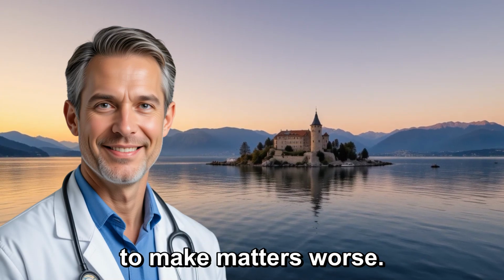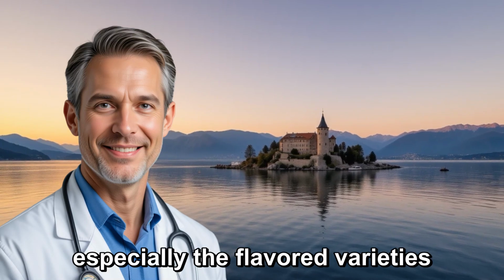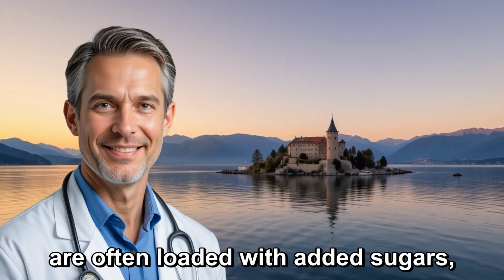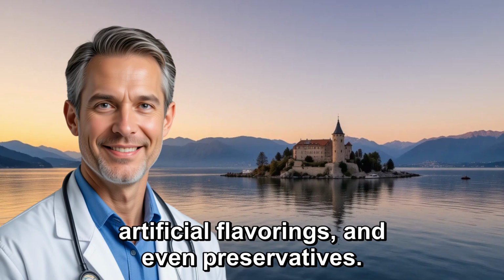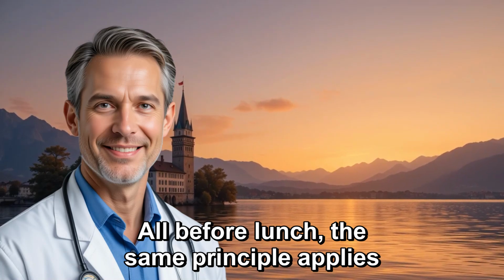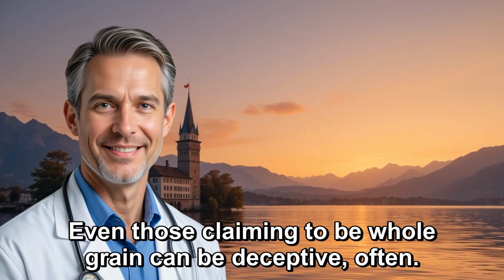To make matters worse, instant oatmeal packets, especially the flavored varieties like maple and brown sugar, or apple cinnamon, are often loaded with added sugars, artificial flavorings, and even preservatives. You might be consuming as much sugar as you would in a dessert, all before lunch. The same principle applies to many breakfast cereals. Even those claiming to be whole grain can be deceptive.